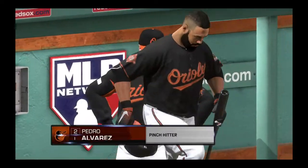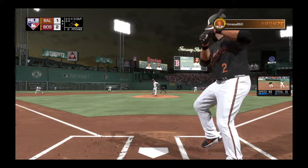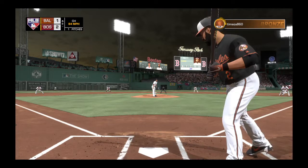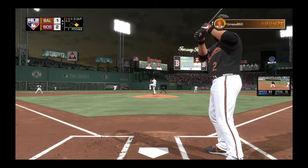Smith is on to pitch here in the 8th with nobody out. Pedro Alvarez will come on to pinch hit here in a big spot. And that misses, ball 1. And he's definitely off to a fast start in the early part of the season. The 1-0 delivery.